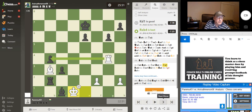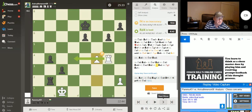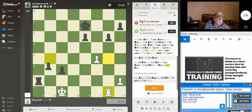Now this in a way helps black if the bishops are traded, because the few drawing chances white might have are off the board now. So it should be a routine win for black. And now you're going to pitch the rook, just a rook check in the back, and there wins the rook. But black might even do better with this move.